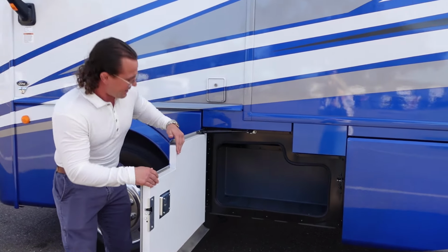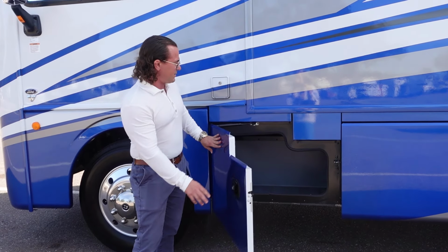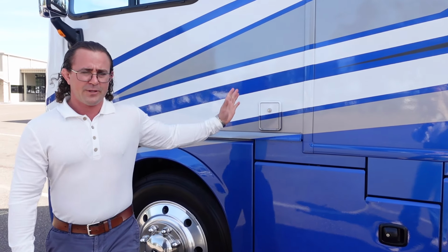And one more bay here. Now this one passes through a little bit, not as much as the others, but still a good amount of space. This is a potable water fill for your freshwater tank. So if you wanted to bring a hose to it or something like that, really easy to make it down to the freshwater tank.